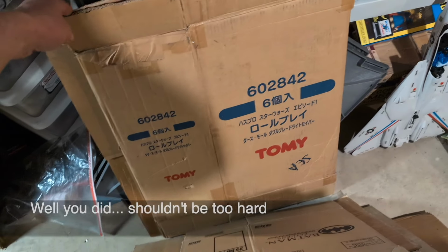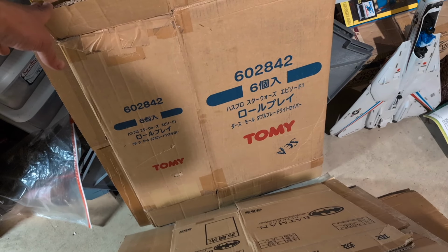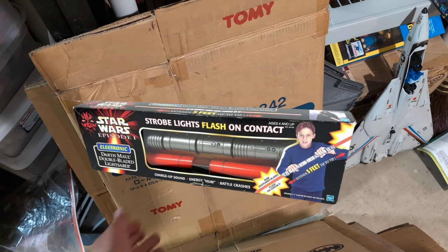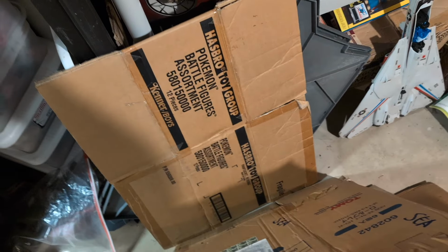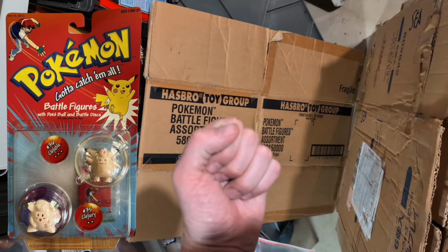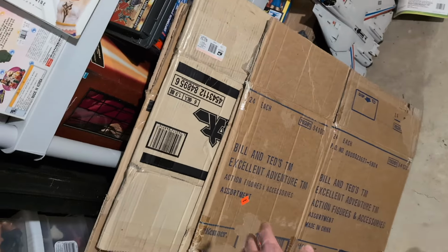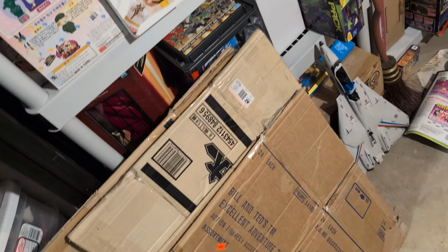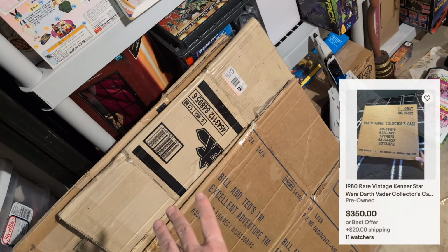Japanese Episode 1 Darth Maul lightsaber shipping case from Tomy. And these are just the actual Hasbro Kenner ones, but they're being distributed by Tomy in Japan. Original shipping box. Isn't that nuts? And Pokemon battle figures. Roar. Isn't that just crazy? Extremely tough to find some of that stuff. And they do carry some value, but usually the average is like $50 each. Sometimes the vintage Star Wars ones can hit like a couple hundred.